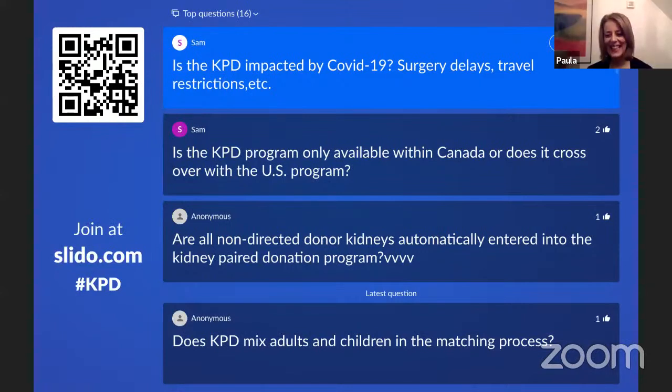But there certainly were some assistance to cover the cost of travel, et cetera, and things have improved vastly since I made my donation. And I can't say good enough things about the folks in Toronto. I was treated really well. So it wasn't an issue for me. But I think if I could have made the donation in Winnipeg, it would have been a lot easier.